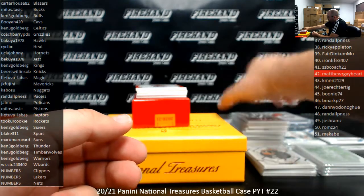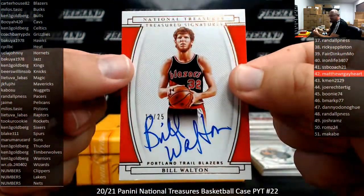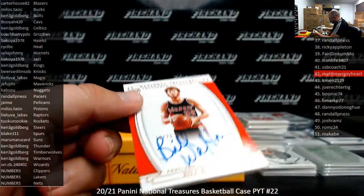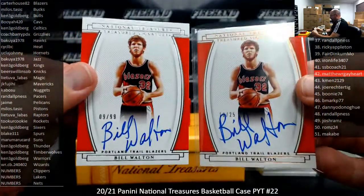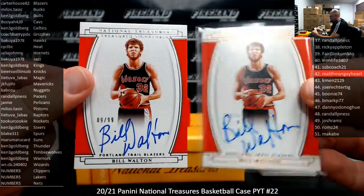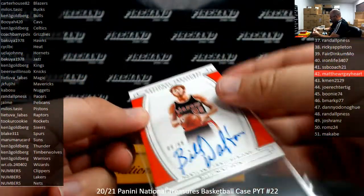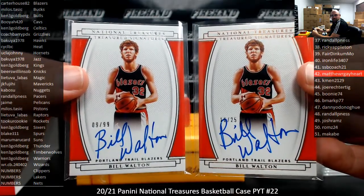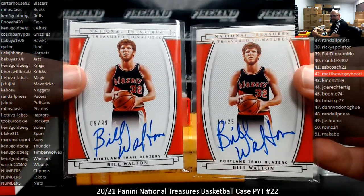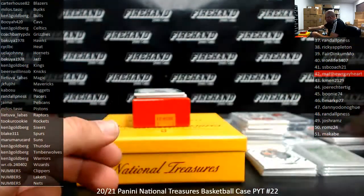All right, next autograph hit. Treasured Signatures to 25, Big Red, Bill Walton. 16-25, the Blazers going to Carter House 82. It is funny, I can't make this up. I got two Bill Waltons for you. The second one's numbered to 99. Two treasured signatures, different, one regular, one copper, right next to each other. Congrats, Carter House. Can never go wrong, a couple of autographs of Big Red.